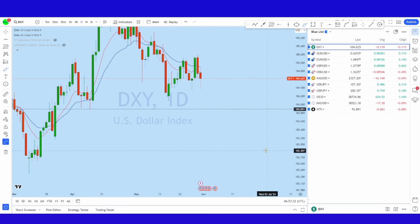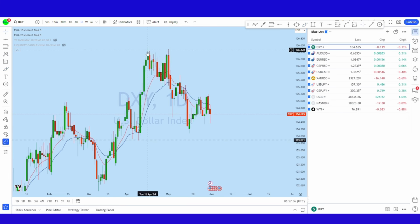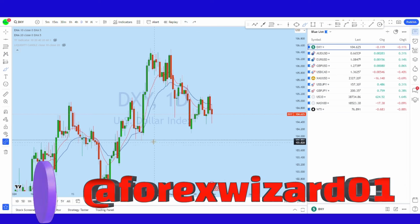Now, if we look at the daily chart, the market structure is a bit clearer. We can see that there were multiple liquidity grabs from here, and quite a few liquidity candles have given high momentum for DXY to drop back to this support level.